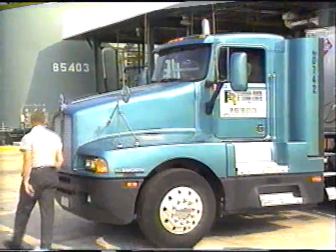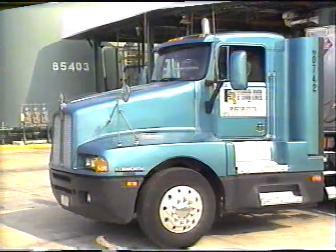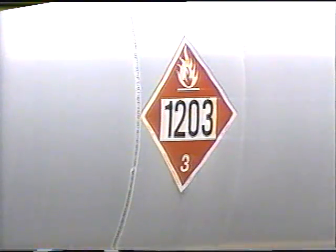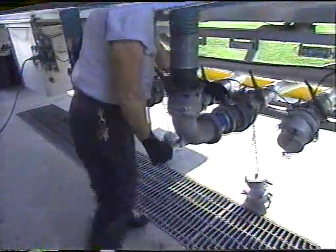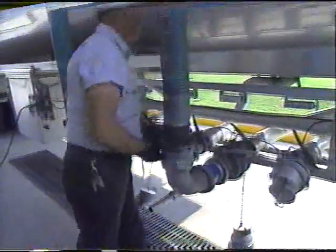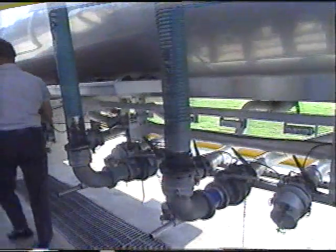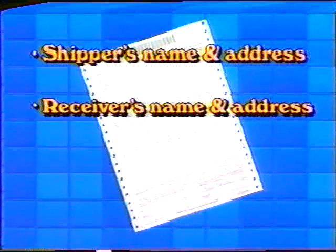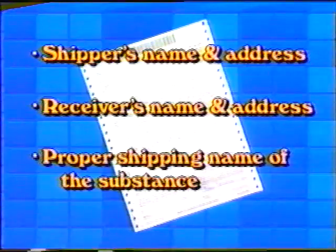The most easily recognizable markings on vehicles are the DOT placards that identify the substance and its hazard. Identifying the contents of a truck or rail car could also be accomplished by reviewing the shipping papers, waybill, or manifest. Information in these documents include the shipper's name and address, the receiver's name and address, and the proper shipping name of the substance.